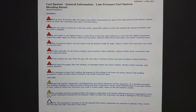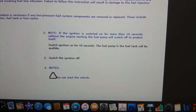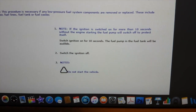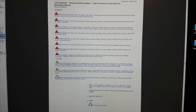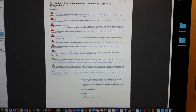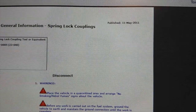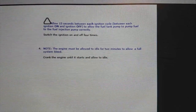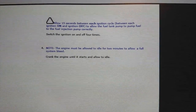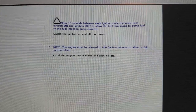After you've replaced the fuel filter, you have to bleed the low pressure fuel system, and this basically says to switch on the ignition for 10 seconds only, and then switch it off without starting the car, and do that 4 times in total, and that should bleed the system. This is the detail. 15 seconds between each cycle to allow it to prime itself correctly. I do that 4 times, and then you should be good to go.